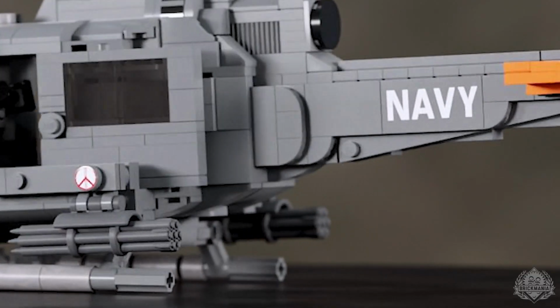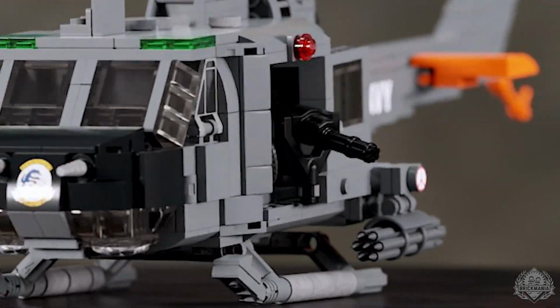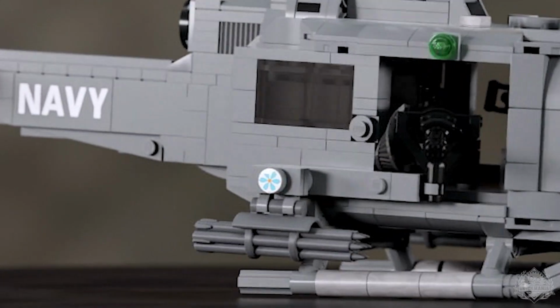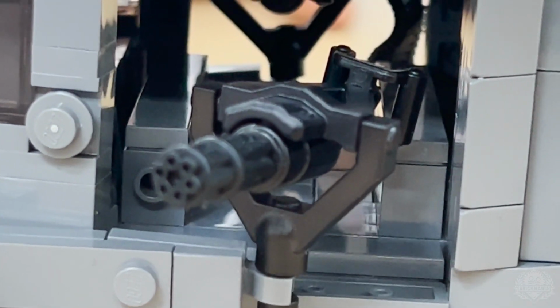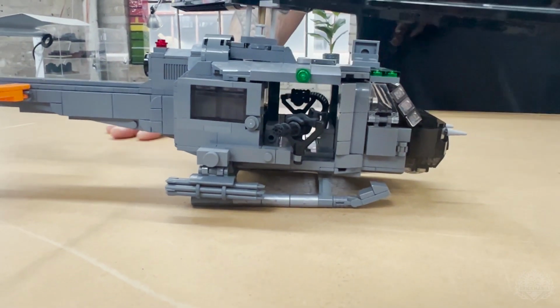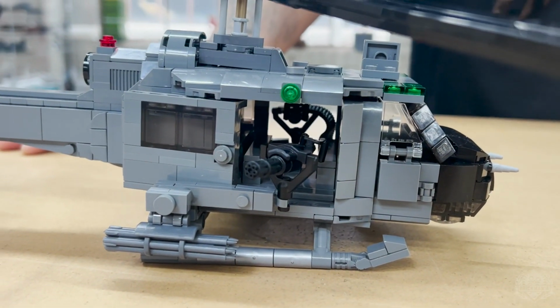This one doesn't have the belt attached to it, but you really get this posable feature. It still has a range of motion on here. You can swivel it. You can do everything you want on it. It gives you this sort of minigun posable feature that you don't normally have on one of our helicopters. Definitely better than our old way of just sticking it on a pin. Yeah, that's really, really cool.